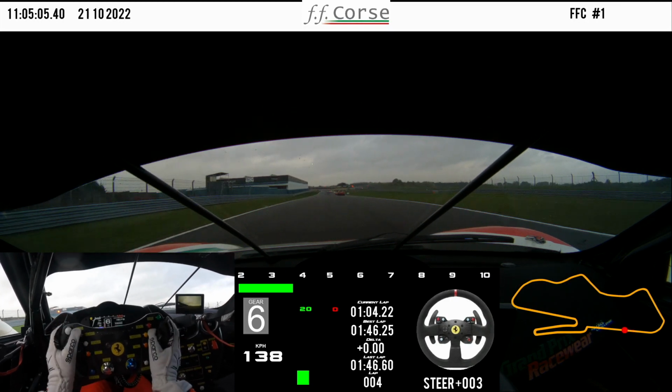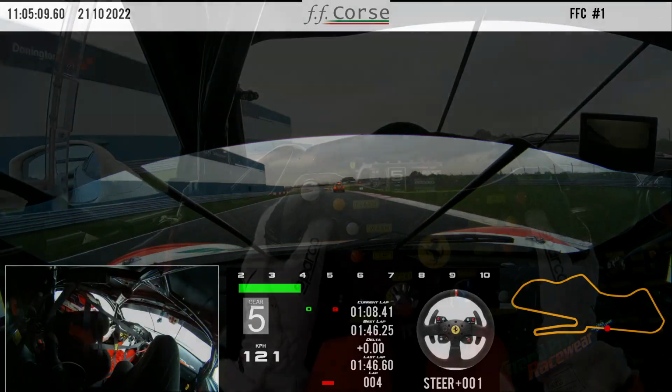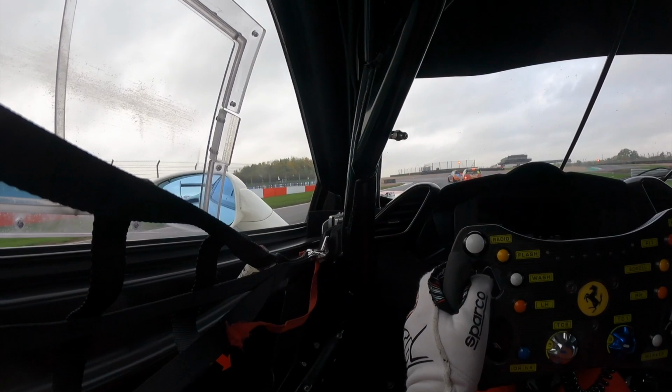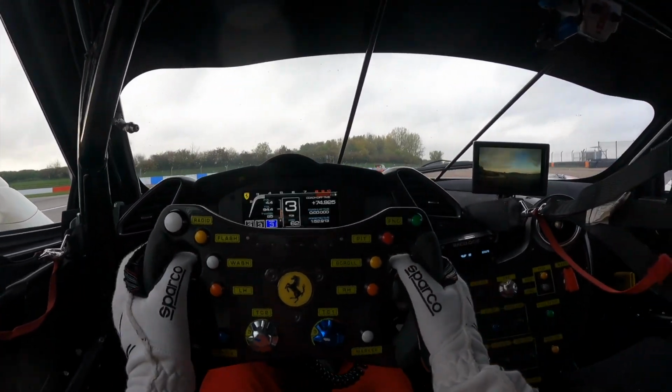So my session was cut slightly short here. There seemed to be a radical who fancied a little bit of a chat in the gravel trap there, as you can see, with Mr. Barrier going into the chicane. Can't say I'm too sure how he's ended up over there.